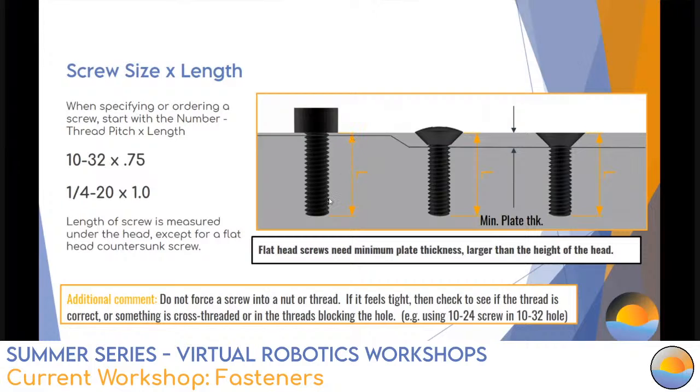And then just another warning: please don't force a screw into a nut or a thread. If it feels tight, check to see if the thread is correct, something's cross-threaded, or something in the threads is blocking the holes. The screws can break very easily and cause just a big problem later.